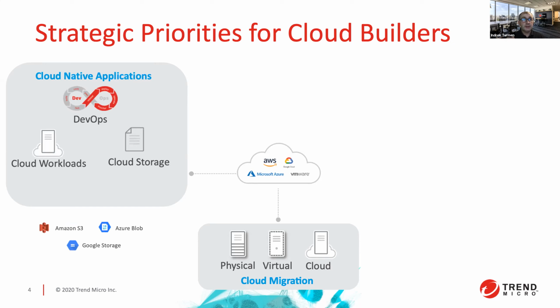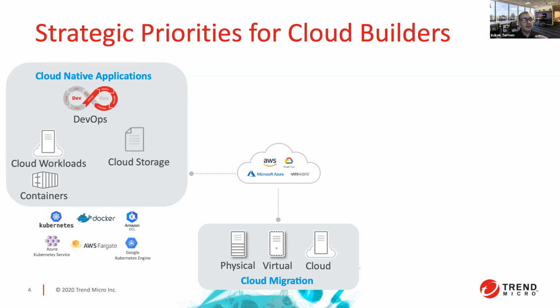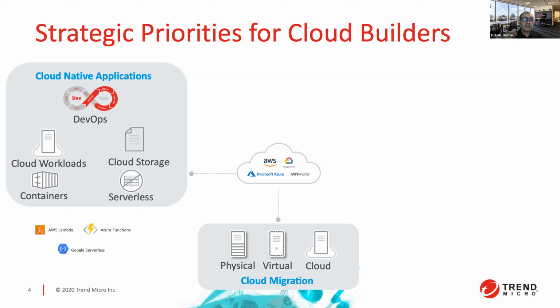But you are also using cloud storage like maybe Amazon S3 buckets and Azure Blob and Google Storage. And then you are running containers. Those containers maybe are in your Kubernetes cluster, but you might take it as a service, so AWS Fargate or Amazon EKS, and you are using serverless Lambda functions.